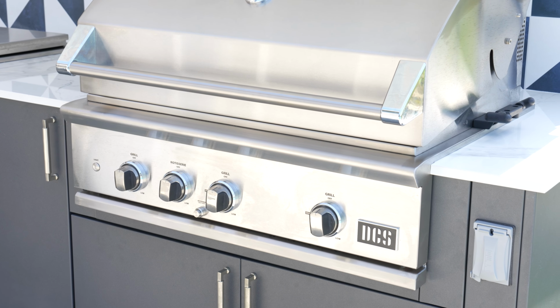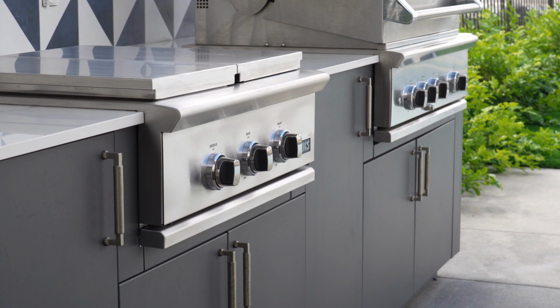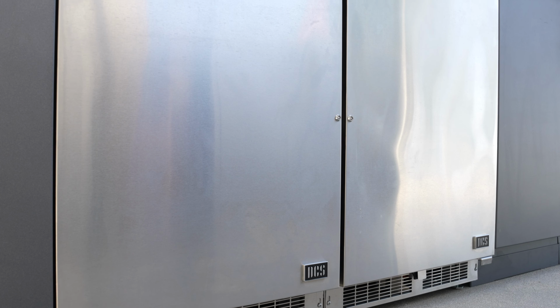I selected DCS appliances for my outdoor kitchen because of the array of products that they had. They had everything that I wanted for my outdoor kitchen, from the grill to the side burner griddle combo, the kegerator, and the refrigerator. They have such an amazing combination of products that really makes an entire outdoor kitchen complete.